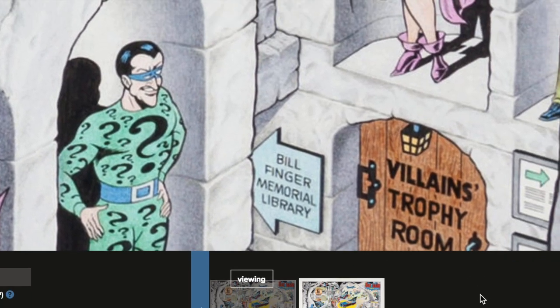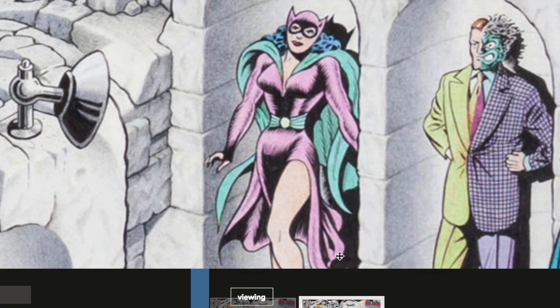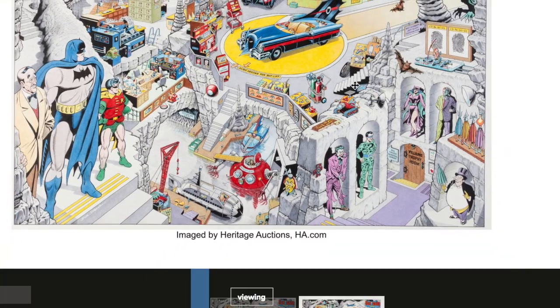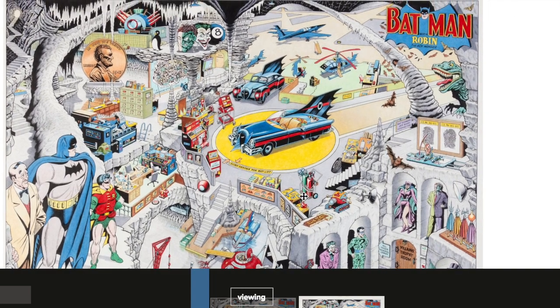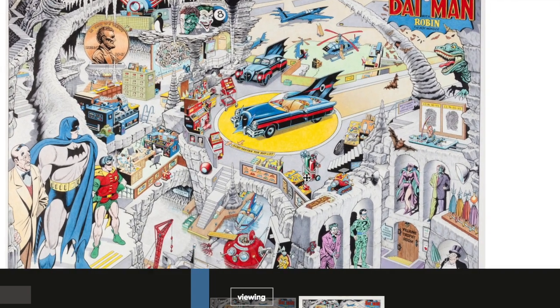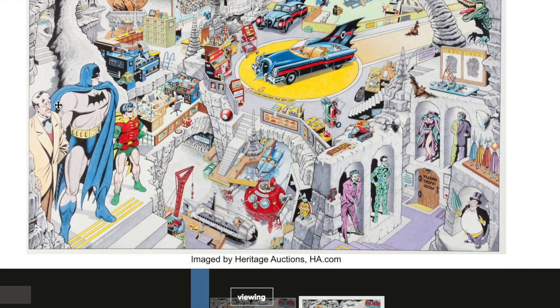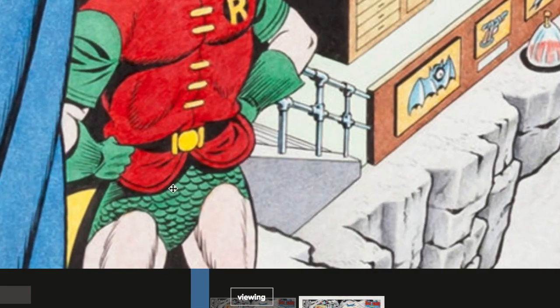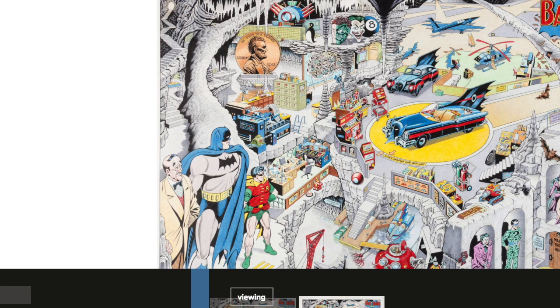Bill Finger, one of the creators of Batman. And we have Catwoman and Two-Face. Just really, really great. We often see this kind of large art, with so many things going on and so many bright colors, get dirtied up very easily. It's just very nice to see this. We have Batman and Alfred and Robin. Robin looks really small next to Batman. I'm not sure if he was supposed to be that small. I know he's a kid, but.